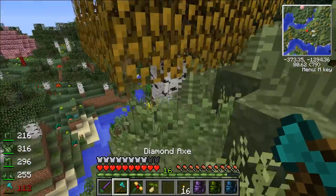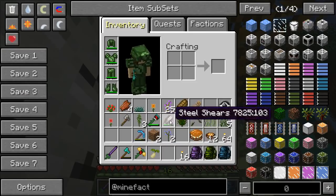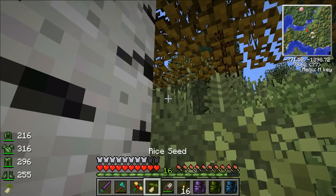I'm kind of curious about these trees, too. I want to cut one of these trees down. Well, first, let's take a sample of the leaves and see what the leaves say they are. Let's see. The leaves say that they are yellow autumn leaves. Interesting.